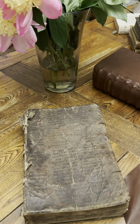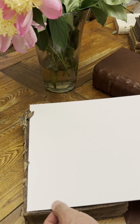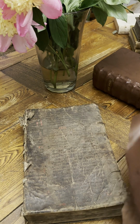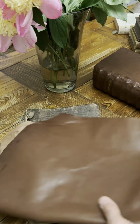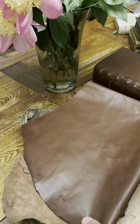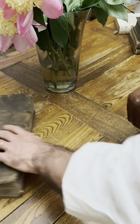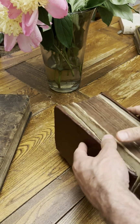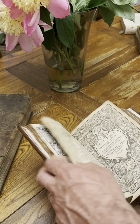Then what I'm going to do is use a piece of canvas board to make new boards. And I'm going to use this really beautiful goat skin leather to do the restoration with. Just to give you an idea, this was made from the same cut of leather. This is my King James Bible, 1620. And it turned out really well.